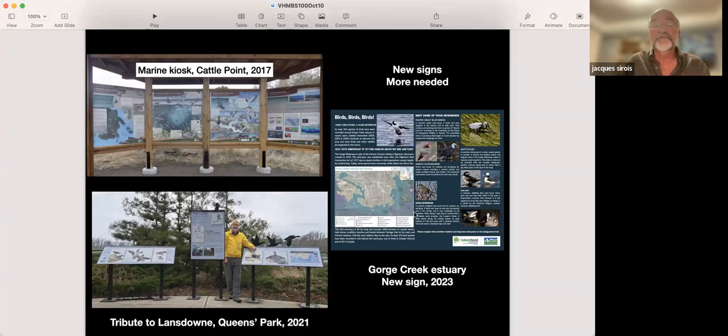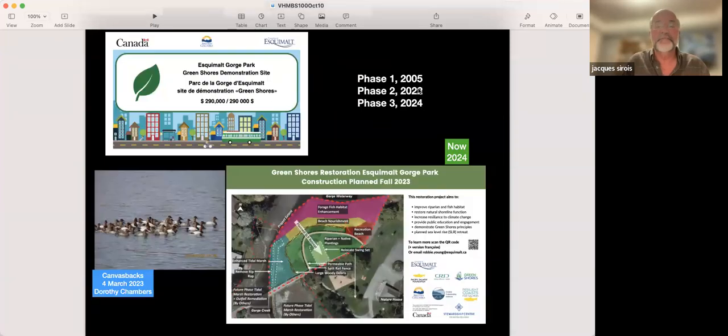And of course, we have new signage now in Gorge Creek Estuary, just installed a few months ago. We hope to see signs installed at many other locations, at Clover Point, for example, at Cattle Point, along the West Bay Walkway. There are a lot of things to highlight along these viewpoints. Just one of my last pictures.